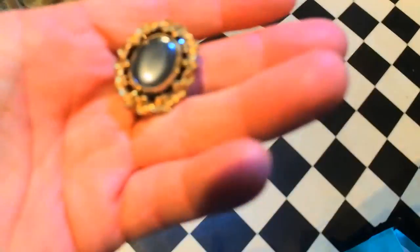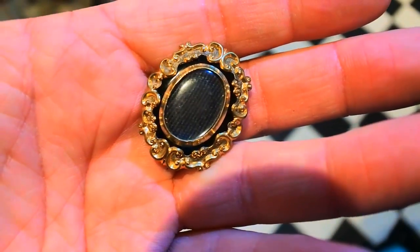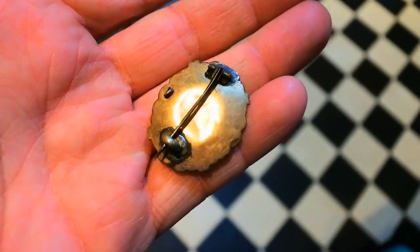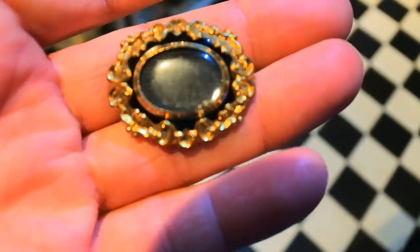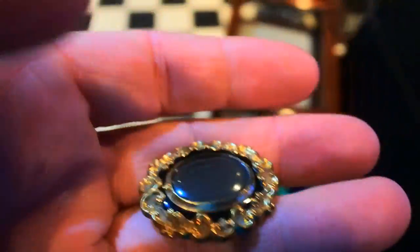I have a really nice Victorian yellow metal, because I've got to test it, mourning brooch. That's all hair in there. No, it does look gold, but it could be pinchbeck or rolled gold, so I'm really going to have to look at it, but it is really nice. So a nice little Victorian mourning brooch.